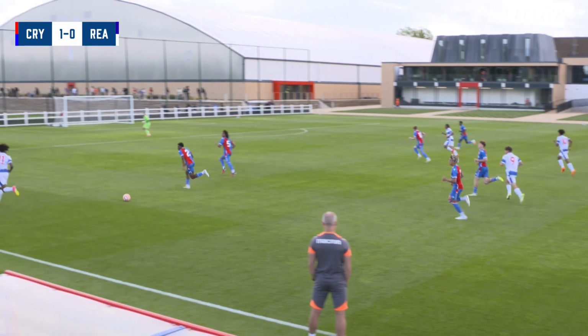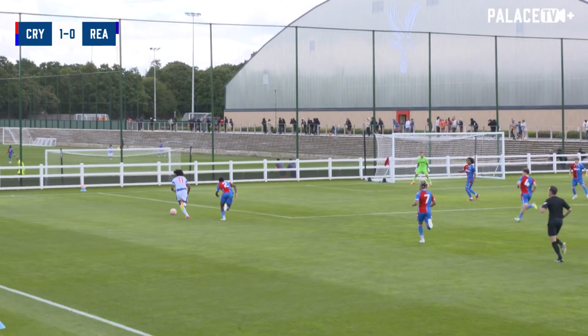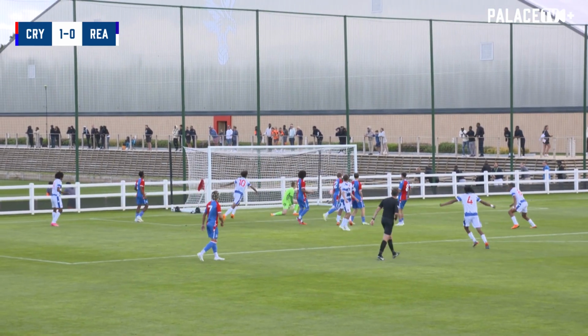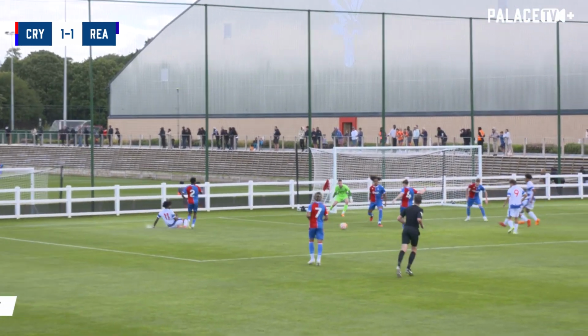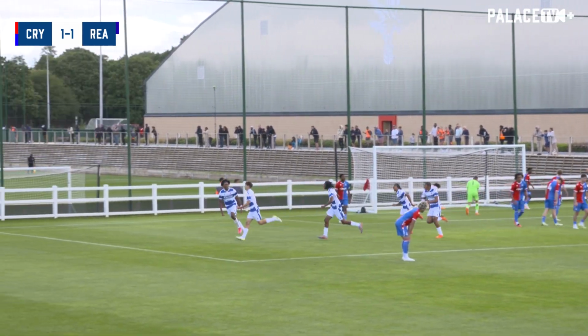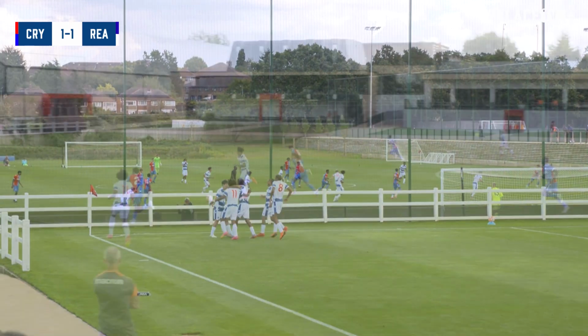A scrap at the start of the second, but here come Reading. Marsh down the left, gets a little bit of room, stabs it across, chance, and a finish from Barrow. A touch, and then a swing of the left boot. And Reading are level within 90 seconds of the restart.